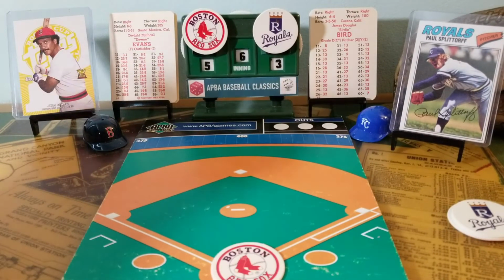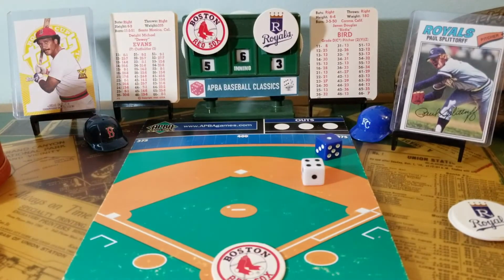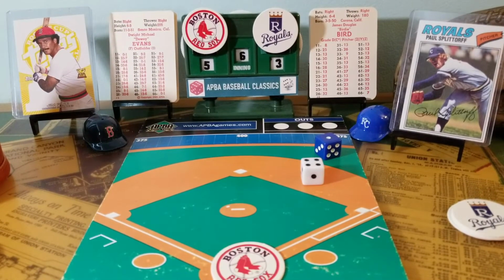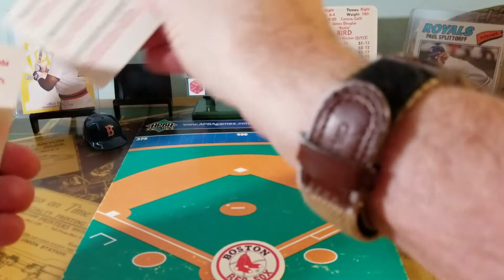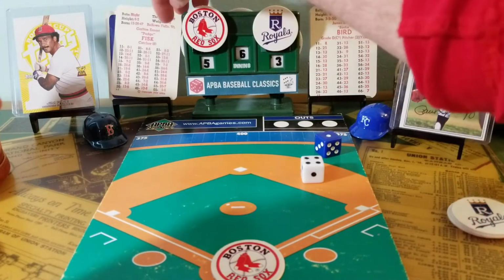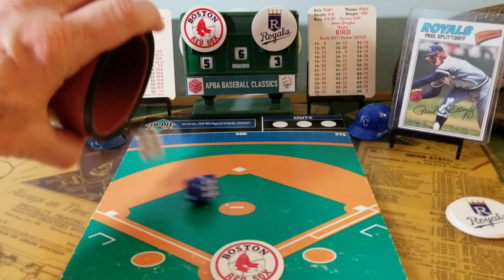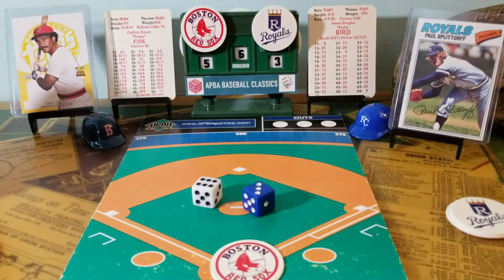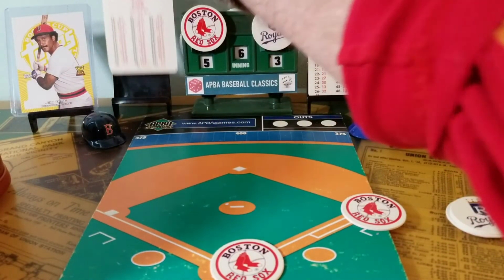Here is Dewey Evans leading off for the Red Sox, top of the 6th. They're up by 2. Here's a fly ball to left field, caught by Tom Poquette. 1 away. Carlton Fisk, catcher. 36 is a base on balls. Bird is a CYZ pitcher. Fisk takes first on the free pass. Average speed.